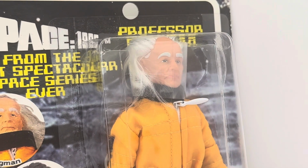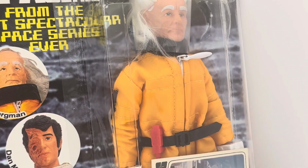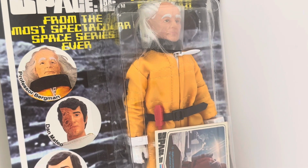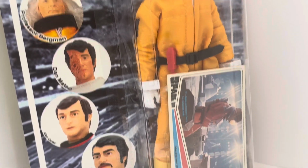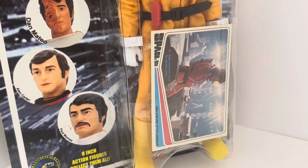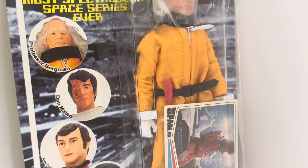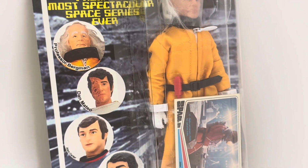And obviously he's in his radiation suit, which you can see there, which is the orange suit, and he's complete with his white cuffs and white gloves, and at the bottom there you can see that he's in his yellow boots. So that is the figure. Also he comes complete with his belt and the Commlock, which is attached to the belt.